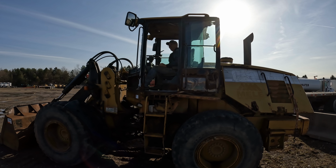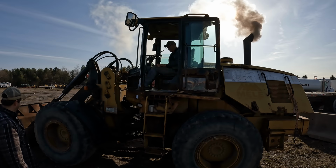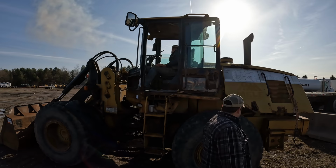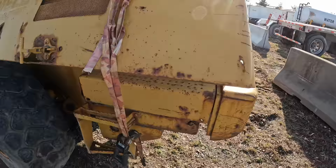Come on, baby. Good one. Catch a gear. We're going to shut it back off because there's an oil pressure light blaring at me. Oh, there's three back here. The road is rusted. I don't need to blow that thing up at the auction. She's a beaut though.